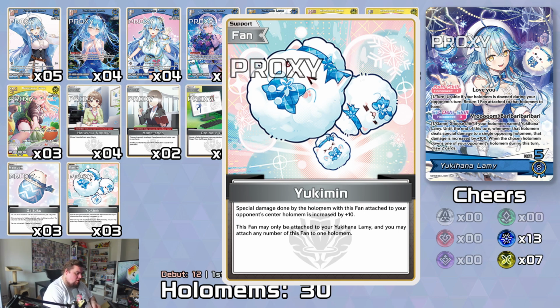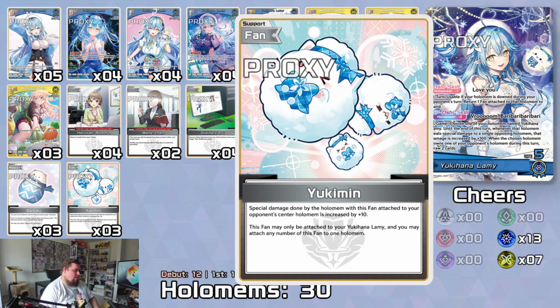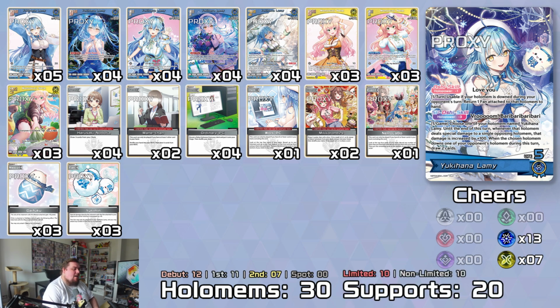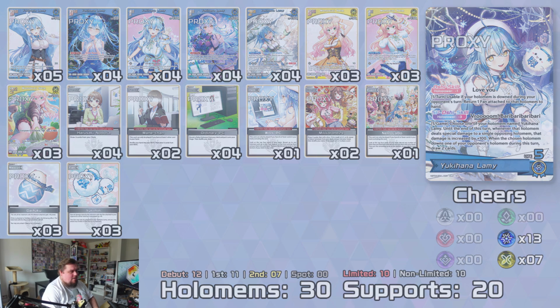You can either distribute them sort of around to ensure that, you know, you've still got Yukimins on your stage for certain effects, which you do need, or you can stack it onto one Holomem and deal maximum damage. But with that, we do have a split of 20 supports, 10 of which are limited and the other 10 non-limited. And that is the deck profile. There will be a gameplay video coming out very shortly in the next few days showing how this deck works. Admittedly, it didn't quite go in my favor, but it still shows you what the deck can do.